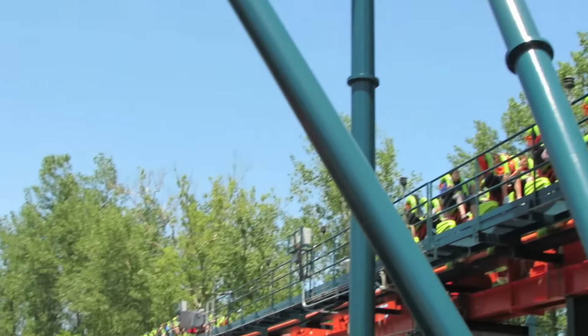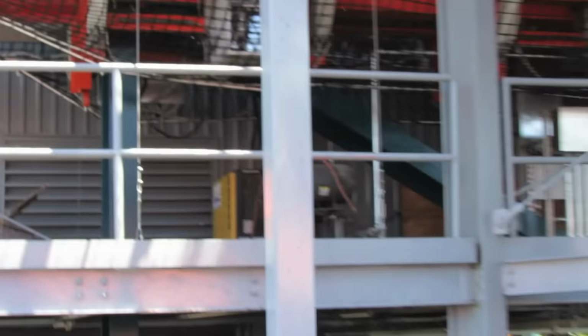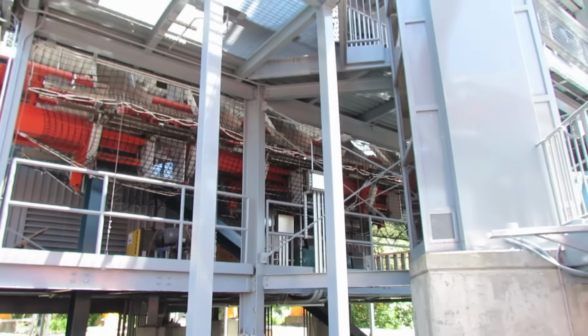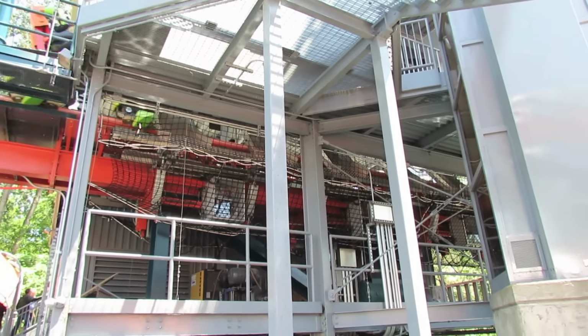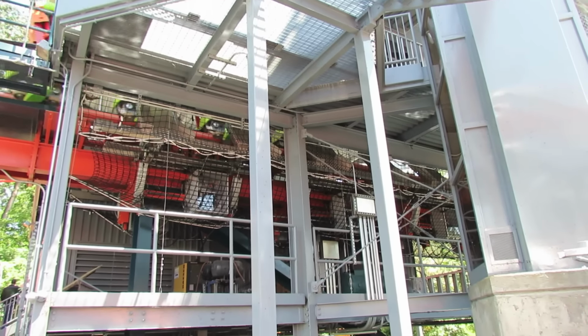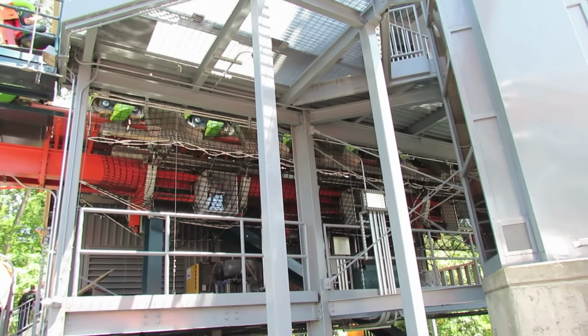One train, and the other one stacked back there. It's cool seeing the underworkings of how Rogueroo works. This view is normally hidden on most foil roller coasters.